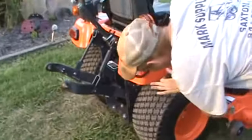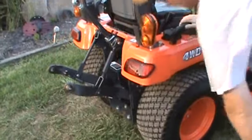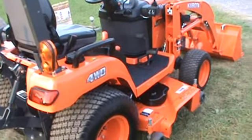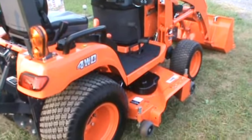There is one scuff mark right here on this fender. I'm just pointing that out because I like to be 100% honest here. We don't pull any punches. We tell you just how it is. And if you're looking for good, clean, quality stuff, look no further.